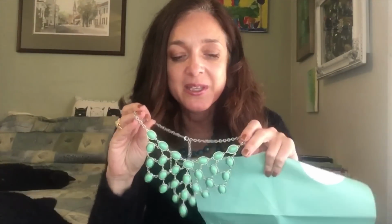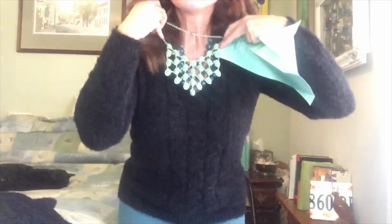These are $38, and I actually think it's kind of fun. I don't have too many things like it. This was my grandmother's, and I wear this quite a bit. I wear this with a lot of tops and my skirts that have a lot of the teal in it. I wear it fairly often.